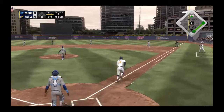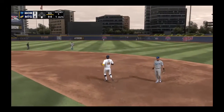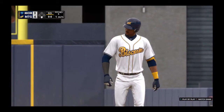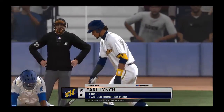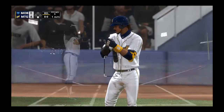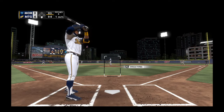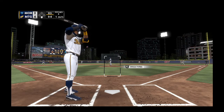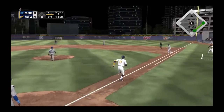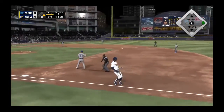Hit in the air out to center field. Huddleston has it, and it's a quick out, number 1. Ready now, Earl Lynch. He flew out in his last at-bat. From the stretch. This one's down to third. Nobles is up with it. Throw pulls the first baseman off the bag.